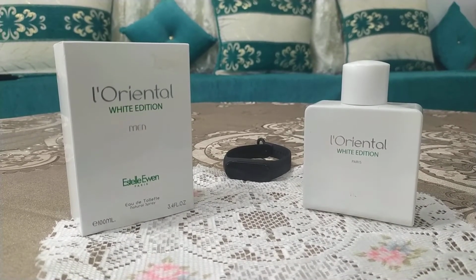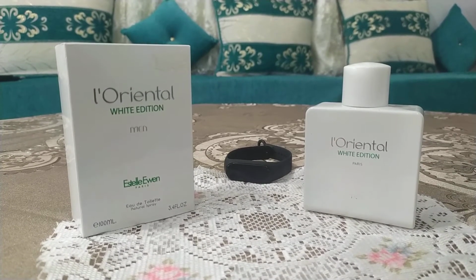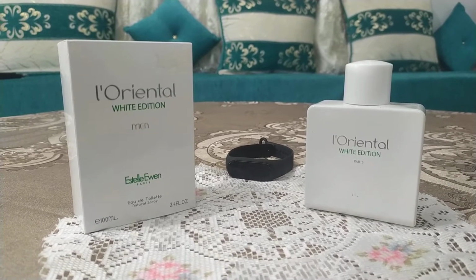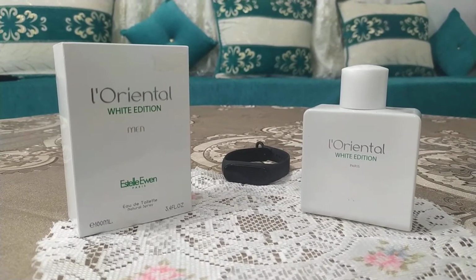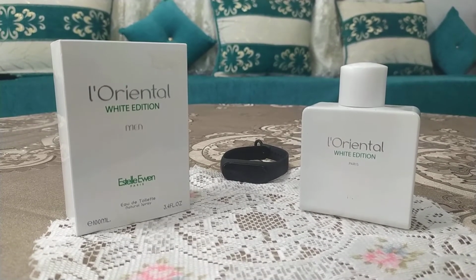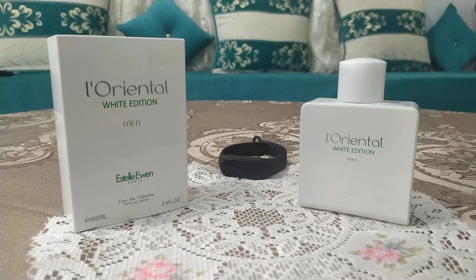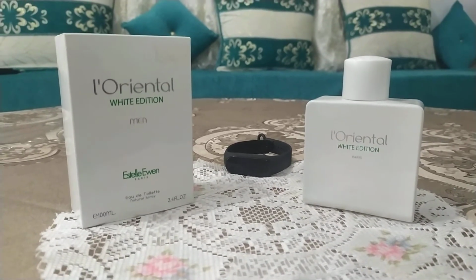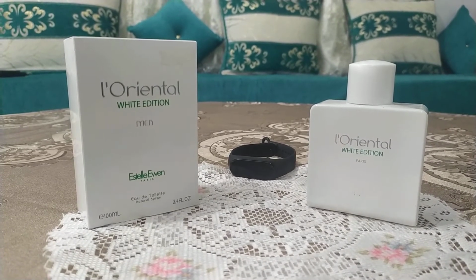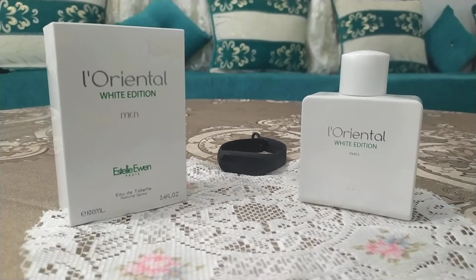Some of them succeeded in producing perfumes similar to that Lacoste L1212. One of them is L'Oriental White Edition from Estelle Ewen, and the second one is Imperial number 4 from the same house. Imperial number 4 is a perfume from Geparlys. I will make a review of that perfume when I bring it, because I had it for 1 year, and I used it, and I gave it to my friend. When I bring it, I will do a review for you.